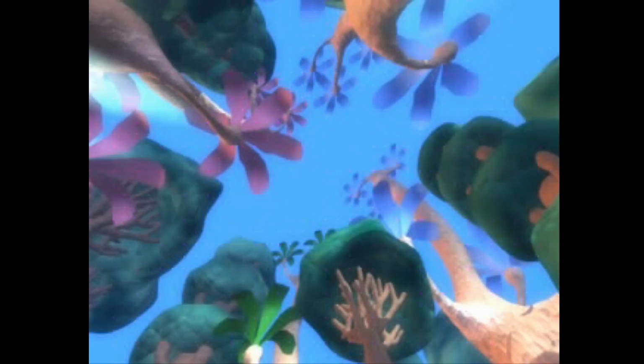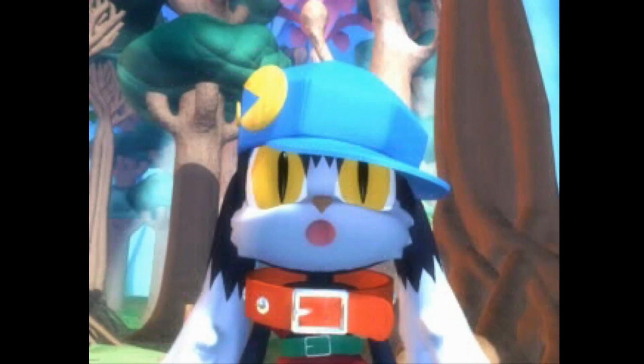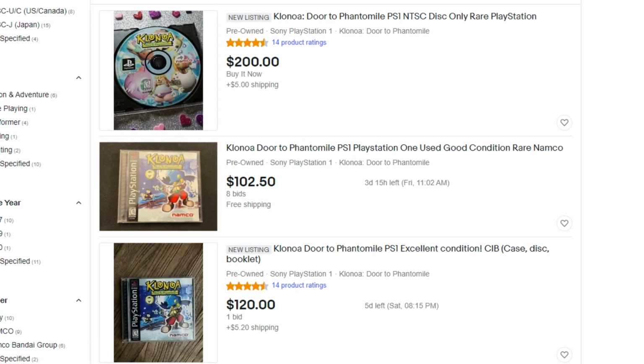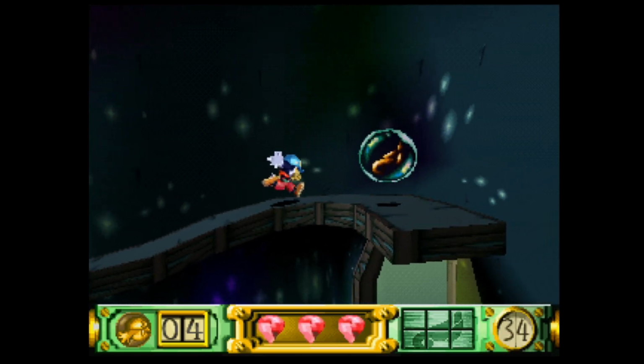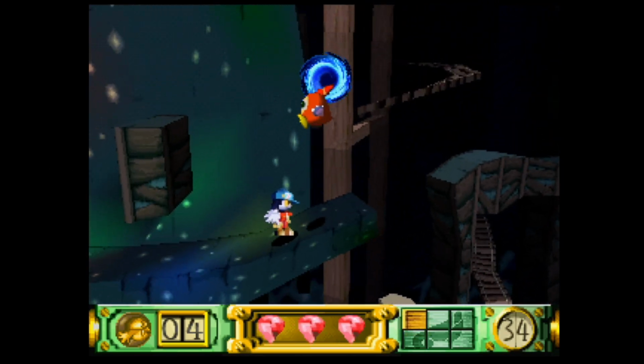And just out of curiosity, I went on eBay thinking, okay, if it's like $30 physically, I'm just gonna get that physical copy. And then it was just like, holy crap, why is this so expensive? Can somebody please tell me why? I bought the game, I played it, and I gotta say, hey, this is pretty awesome because it blends 2D and 3D elements in a really solid platformer.